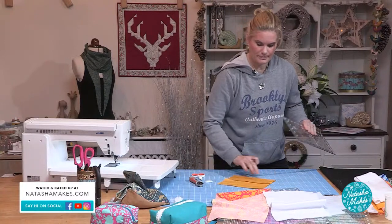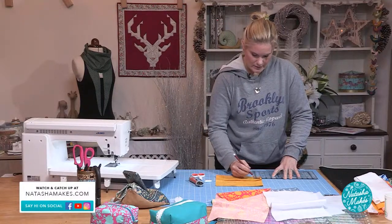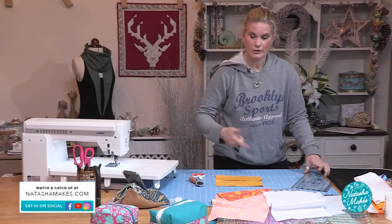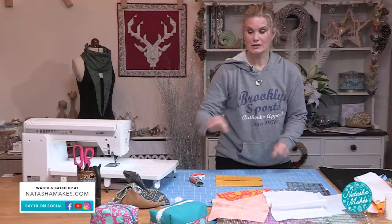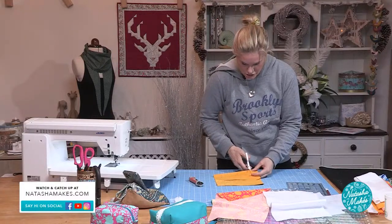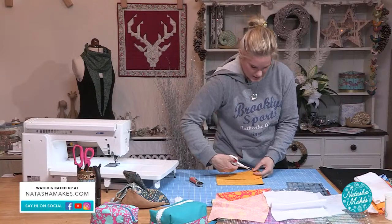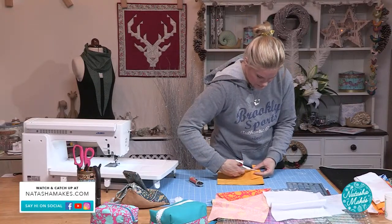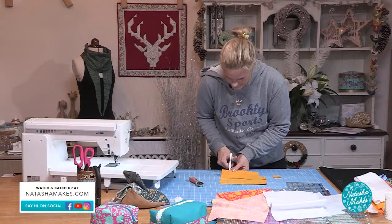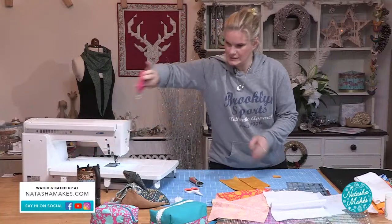I also had fun with the lace zip, because with that I would just bind the edges, and then you can just sew that top seam. I'll show you in a minute, and you're all good to go, because you just sewed the zip onto the top. Snippety snip. Should probably use a bigger pair of scissors for this.